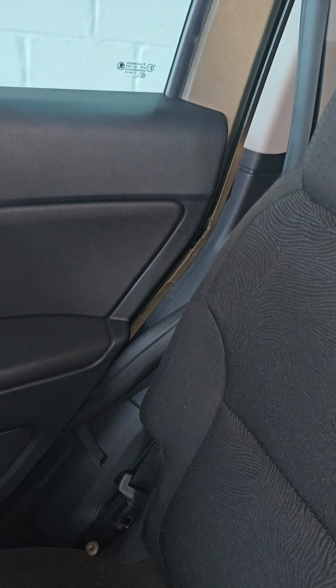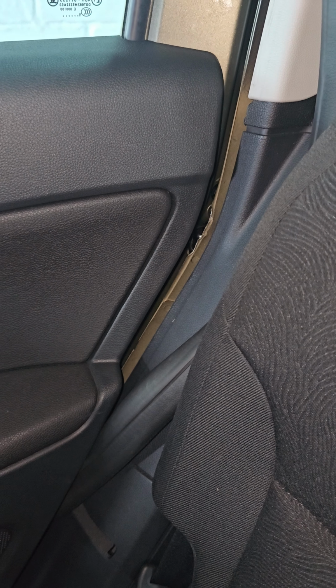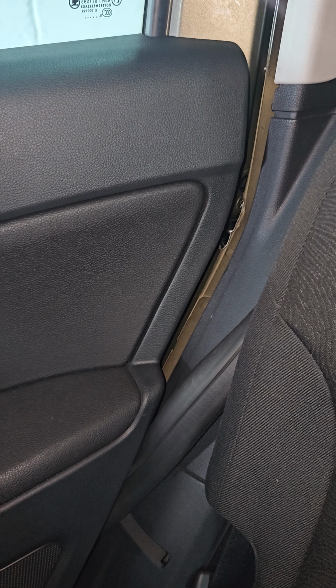If it doesn't open, which in my case wasn't opening, I used the hammer with the screwdriver. I beat it a few times and it did open. Even if it breaks, you still get the door open, as we are going to change the door latch and you don't need it anymore.